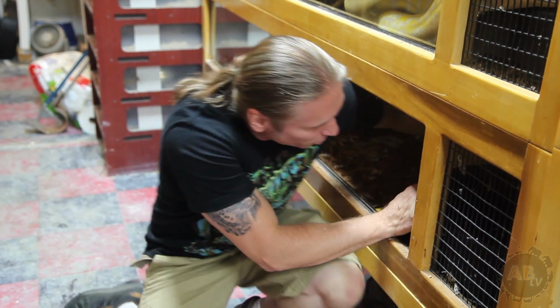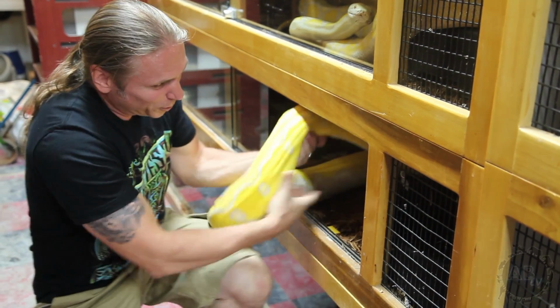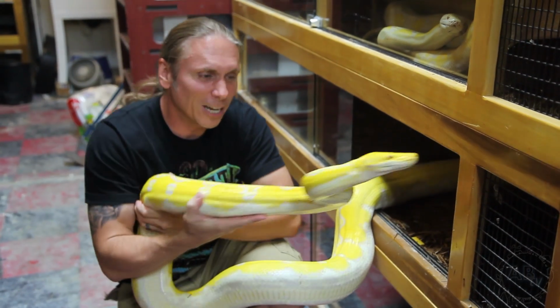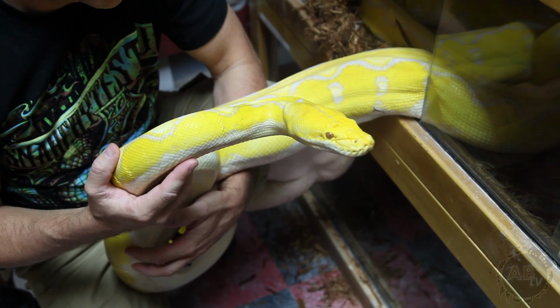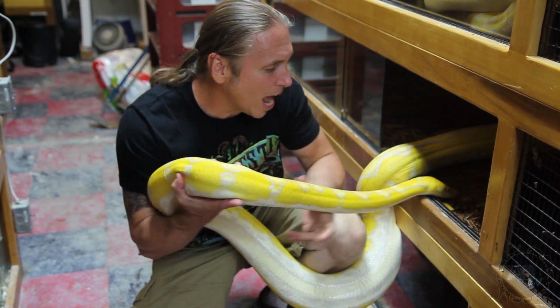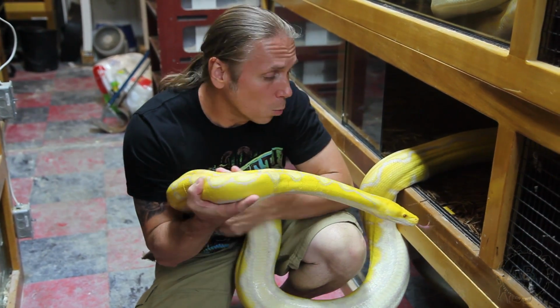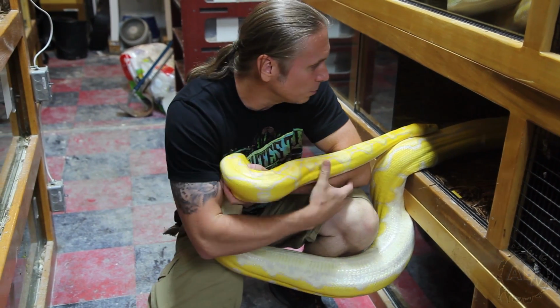Now, this happens to be a retic, and I tell you what, retics will give you a workout for sure. They're really high energy, but this is no normal reticulated python. Just take a look at how stunning that is. This is a Lavender Albino Super Sunfire. Now, the Sunfire gene is a codominant gene, and this happens to be the super version. Now, there's a lot of polymorphism within this mutation, and of course, the Lavender Albino is a recessive mutation.